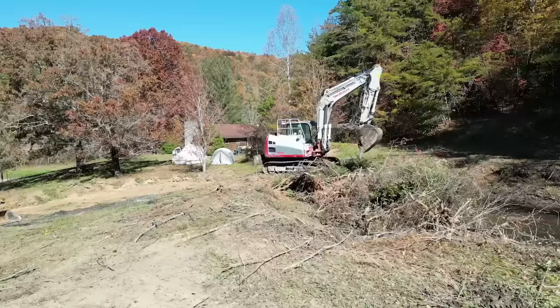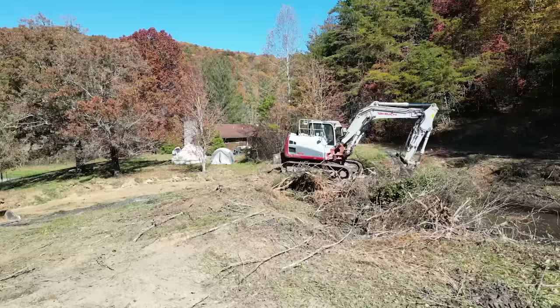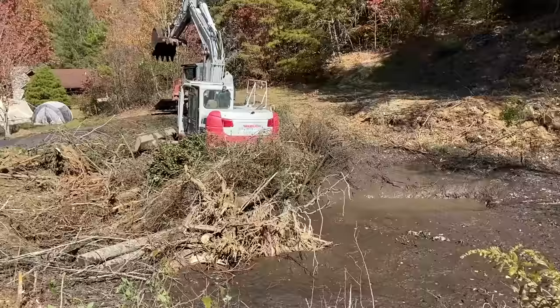Branches in the pond so that he can actually get out there in it. That's smart. He didn't get stuck.